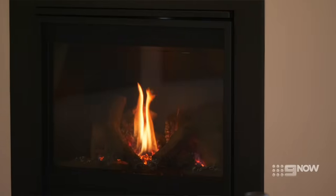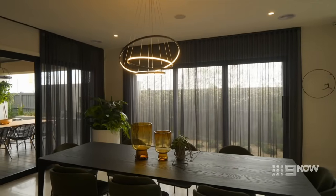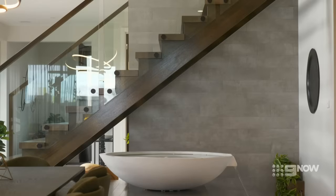Is this Australia's best house? I can't wait to find out. In the meantime, I'm sure it's going to make someone's dream come true.